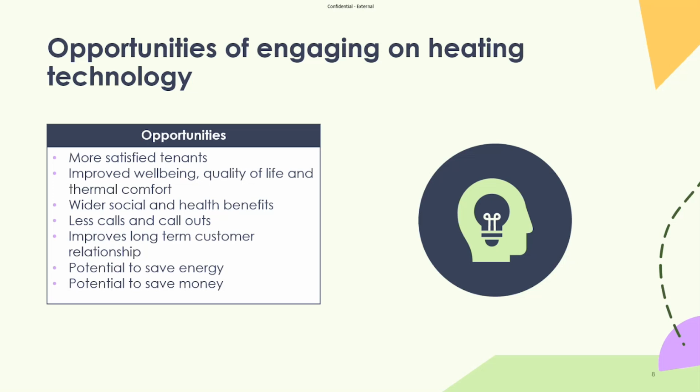So here are some examples of opportunities, particularly if you are coming from a tenant liaison perspective or an asset management perspective, or in fact you are a tenant. Some of these opportunities are presented through that addressing of engagement across the board. So thinking about satisfaction, it's going to be really important. Well-being absolutely links into that. Things like those wider health and social benefits.